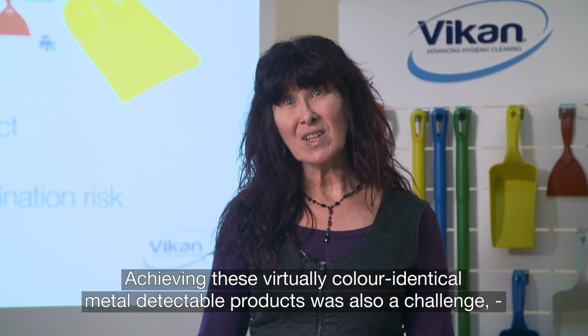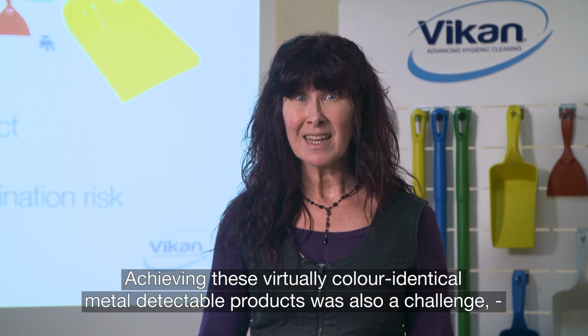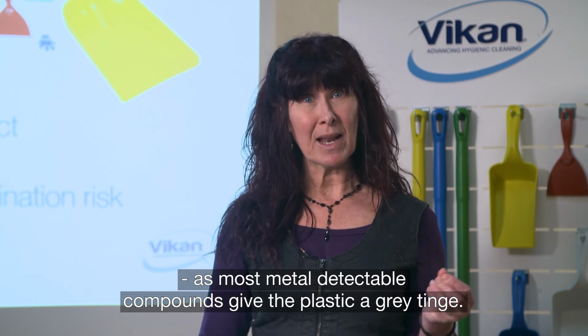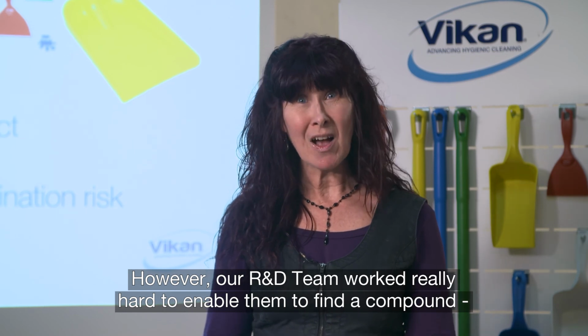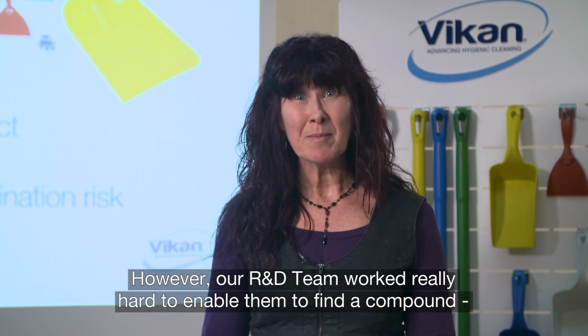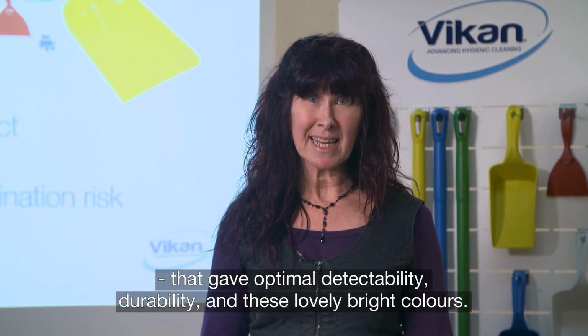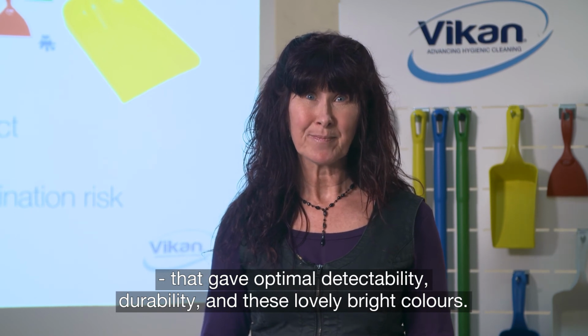And achieving these virtually colour identical metal detectable products was a real challenge. Unfortunately, most metal detectable compounds give the plastic a grey tinge. However, our R&D team worked really hard to enable them to find a compound that gave optimum detectability, durability, and the lovely bright colours that you can see.